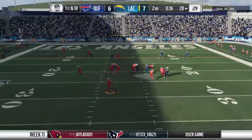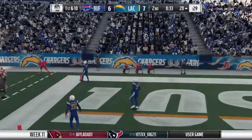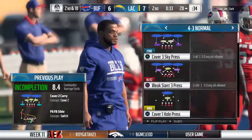Now a play fake here on first down. And too much juice. It'll be out of bounds, incomplete. Zay Jones was the intended receiver. That'll bring up second down.